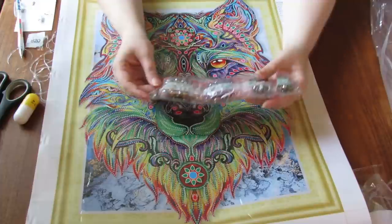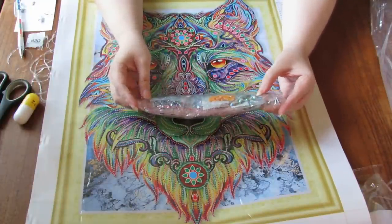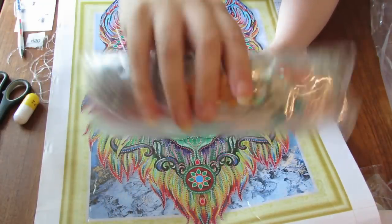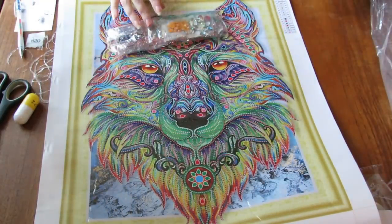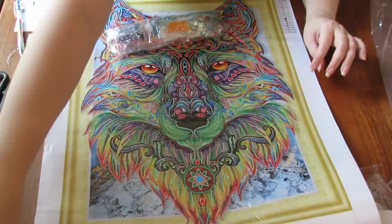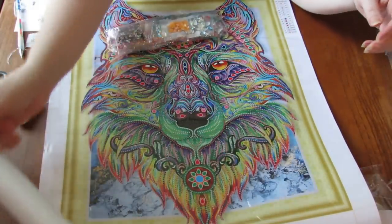All right, I think that's as close as I'm getting it. And yeah, these beads are really pretty. We got some nice greens, purples, these big turquoise ones in here, which are really nice. I'm looking forward to doing that one. And they had the nice foam rollers to prevent it. Dear companies, please use this. This is a wonderful tool.